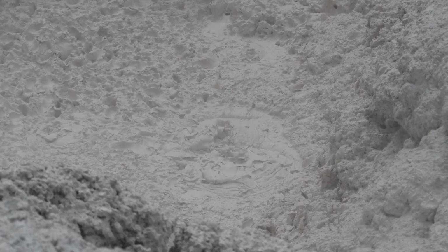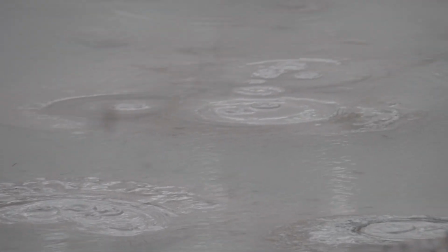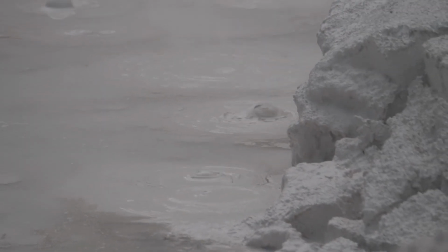Here's a close look at one of the paint pots, and it's pretty cool. It kind of gives you vibes of like Willy Wonka's chocolate factory for some reason, but this is all pretty neat. Also remember, all of these springs and whatnot, they're all very hot, so don't try to walk over to them and put your hand in them or anything like that. You'll get hurt, so don't do that.